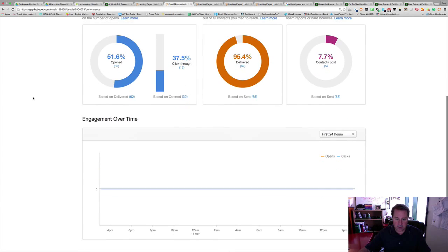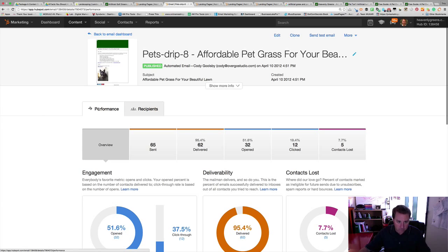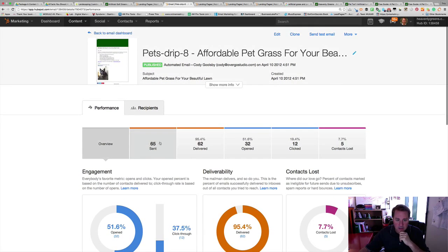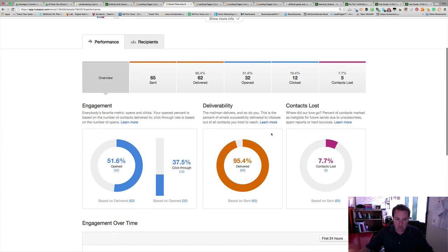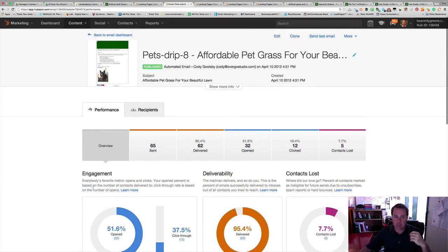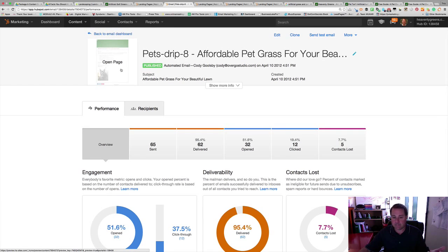And this is the timeline associated with our follow-up emails. So we can see that we've sent 65 here. We've delivered 95% of them, 51% open rate, and a 19.4% click rate. So there, people have opted out as well. But what you're seeing here is real engagement because we put an offer in front of somebody that is relevant to the search term.